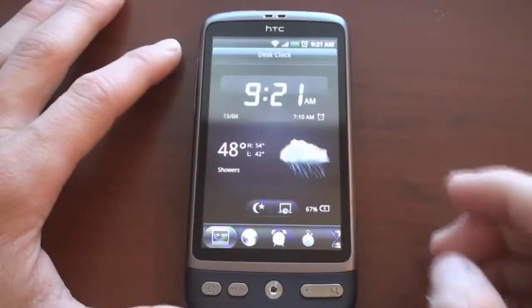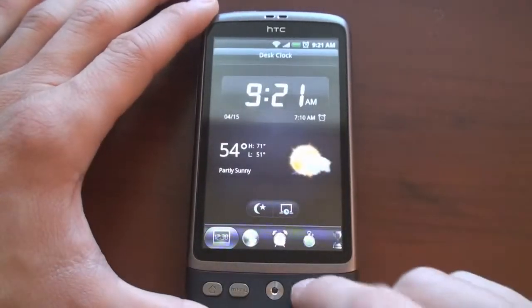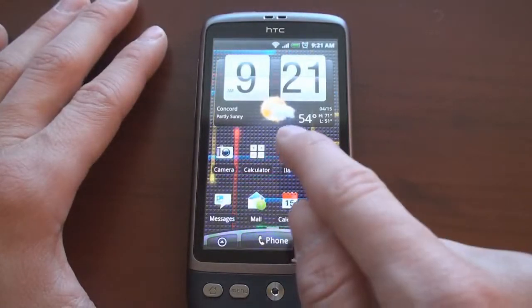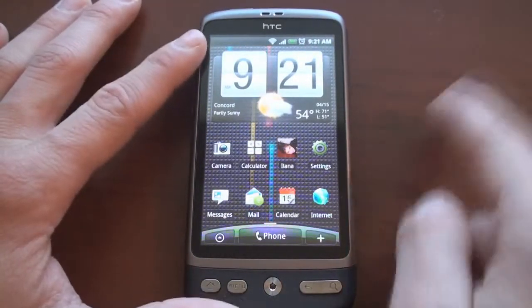So if I tap on the clock, I'm taken to this beautiful HTC Sense interface where I can change the alarm, where I can use the stopwatch, so on and so forth. I get to see my weather. I can quick dial somebody that I call on a regular basis. I can go right into settings. I've got my mail here, calendar, internet, things like that.